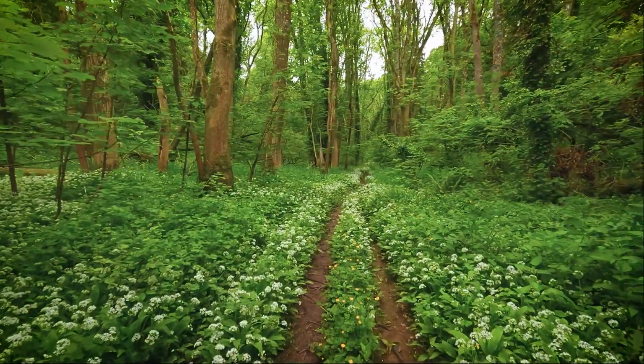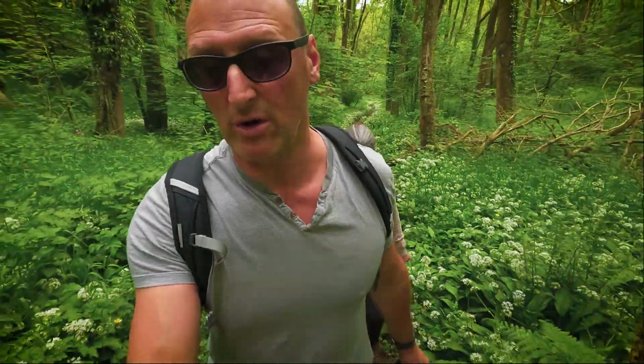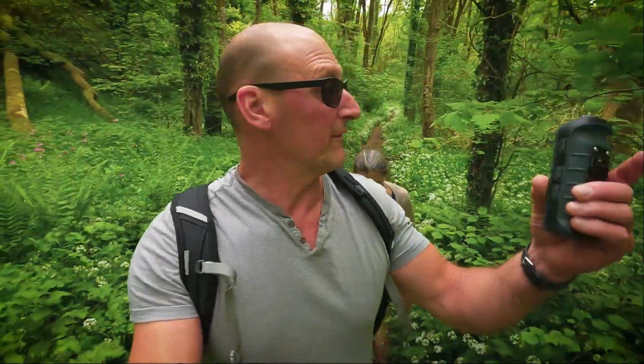Well, yeah, it's best if we go back. We can go back along the top. There's a path along the top, and then you can drop down for the last bit to go down towards the aqueduct.